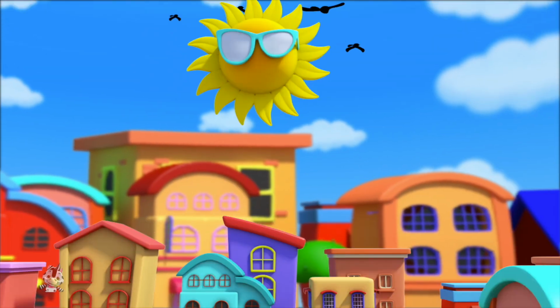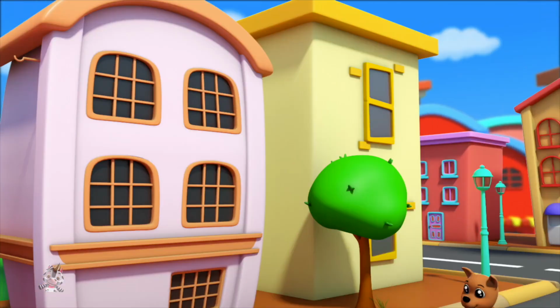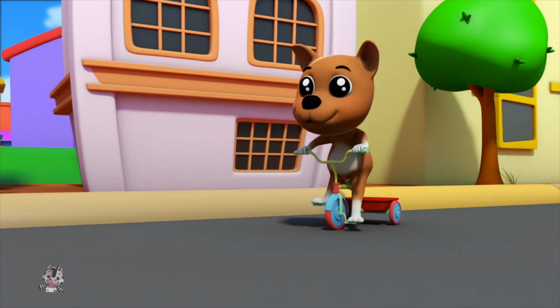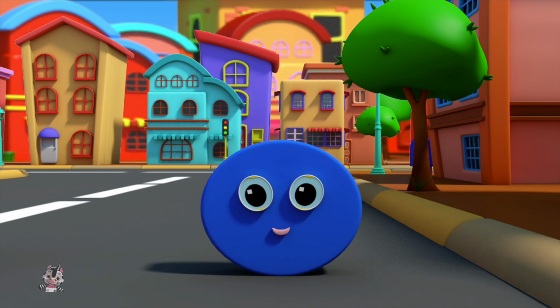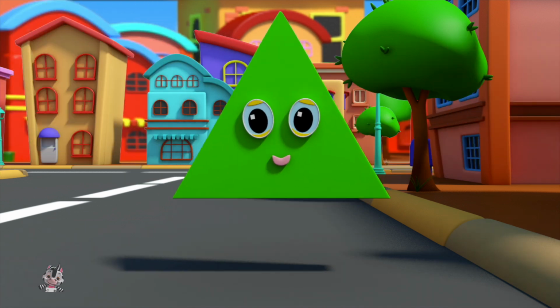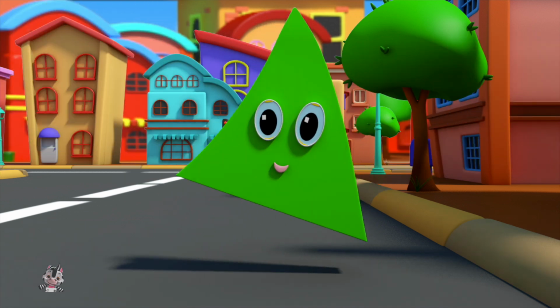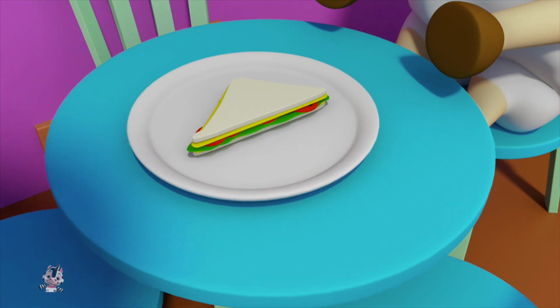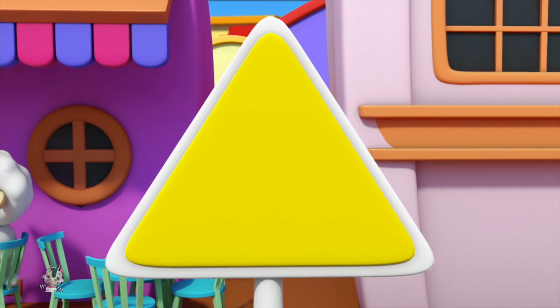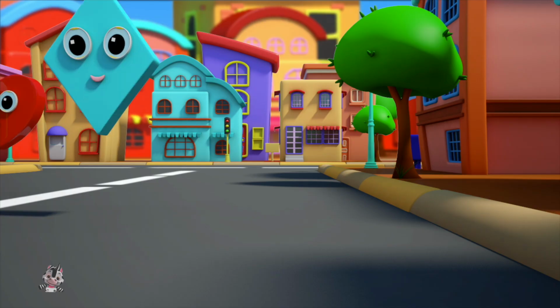I'm a circle, I go round and round and round. I have only one side, I'm a circle, round and round. I'm a triangle, triangle, I'm a pointy little shape. I have three sides, I'm a triangle, triangle.